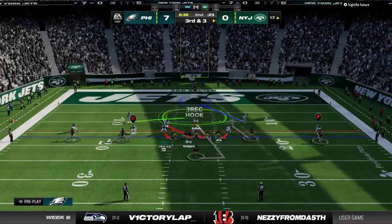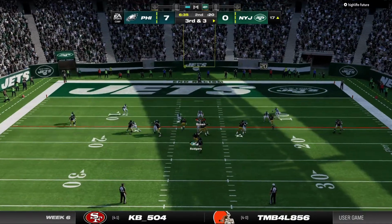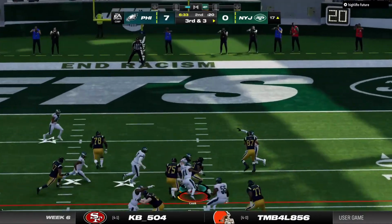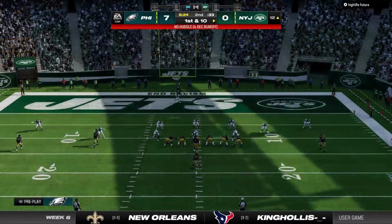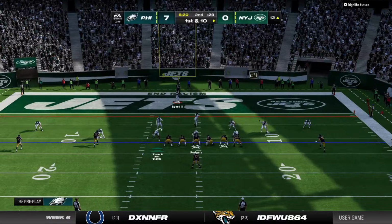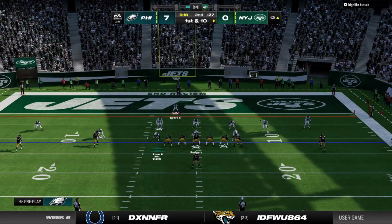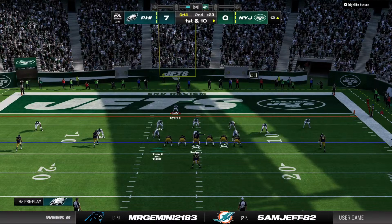And now an audible here into something else. They'll run it. Here's Cook. But he will have the first down before he's tackled at the 12. First and 10 at the 12-yard line.